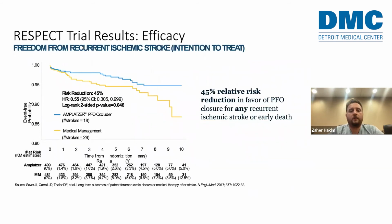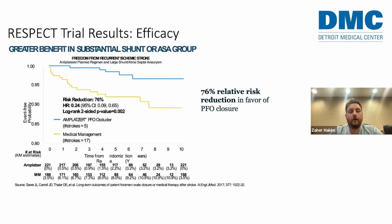So the RESPECT trial results, it was very positive. It had a 45% relative risk reduction in favor of PFO closure for any recurrent ischemic stroke or early death. And it was statistically significant. The greater benefit was in the group that had atrial septal aneurysm, which showed 76% relative risk reduction, because this subgroup has a higher risk of having stroke. And it was very statistically significant.